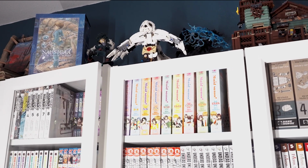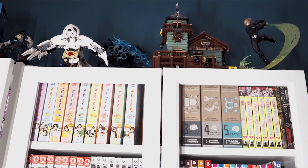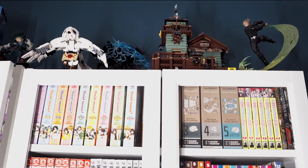And then I have a Harry Potter Lego set. And then I am a Star Wars fan. I used to be a huge Star Wars fan as a kid.